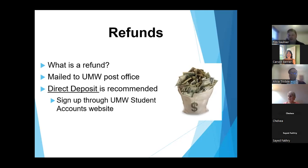If you work on campus, you have to do direct deposit. But if you don't, it's up to the student to complete that. So if you don't have direct deposit and you live on campus, we're going to mail the check to the post office. And so you would have to go to the campus post office and show your ID to be able to get that check. It's basically like you'd have a package, and the package is actually your check.